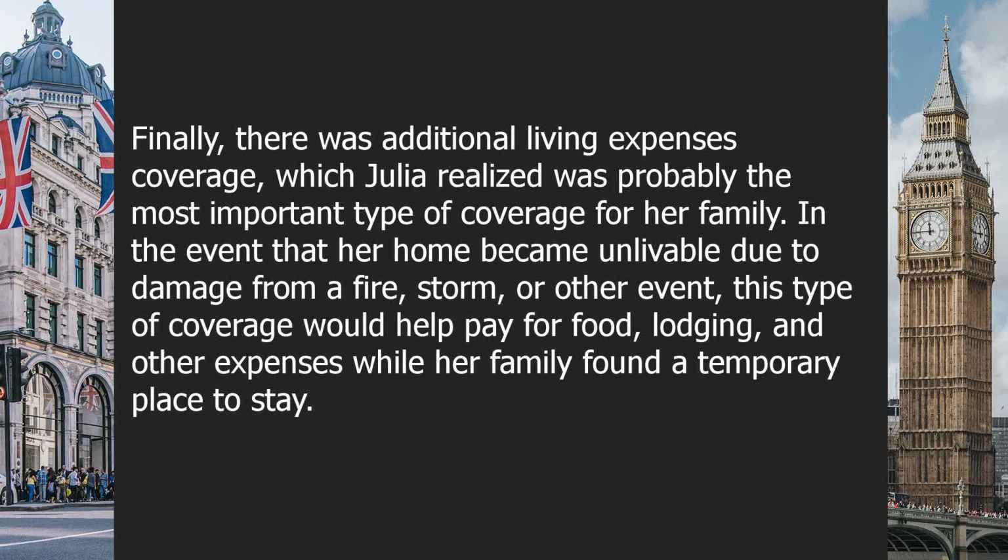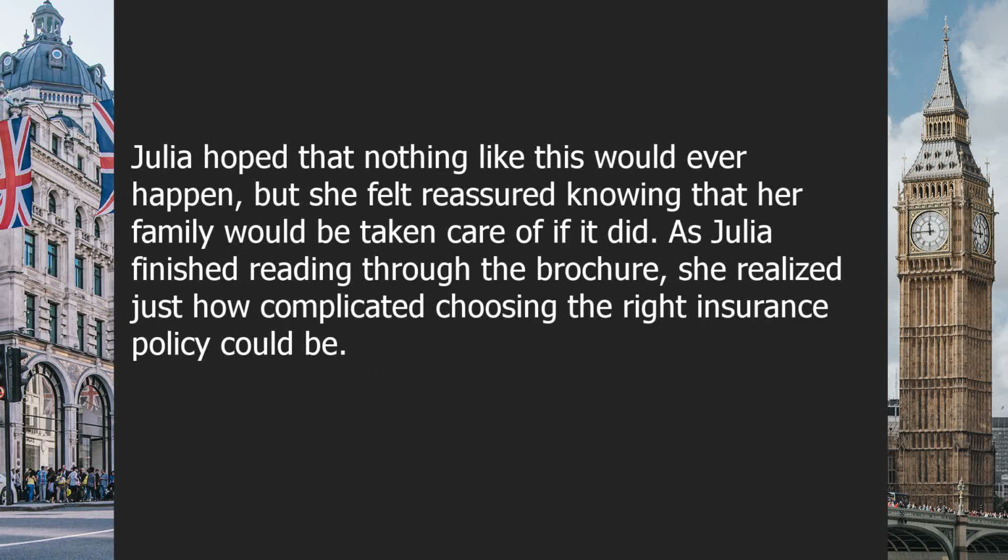Finally, there was additional living expenses coverage, which Julia realized was probably the most important type of coverage for her family. In the event that her home became unlivable due to damage from a fire, storm, or other event, this type of coverage would help pay for food, lodging, and other expenses while her family found a temporary place to stay. Julia hoped that nothing like this would ever happen, but she felt reassured knowing that her family would be taken care of if it did.